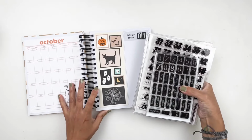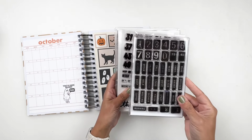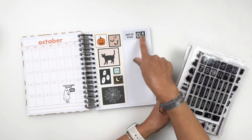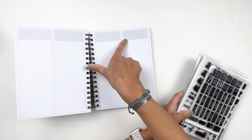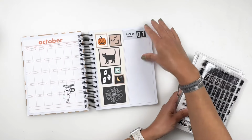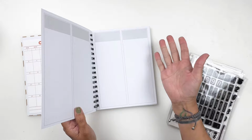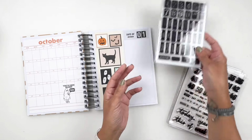All right, so these stamps, it's a mix from Kelly Perky. And this is the number stamp that I'm going to be using. And I just basically stamped it in the gray area here. So each page has that gray space where you can either use it as a title or a prompt or whatever. Now, I probably won't use it every single time in the same spot. We'll see. I'm not sure yet. But I'm going to be using that number stamp.